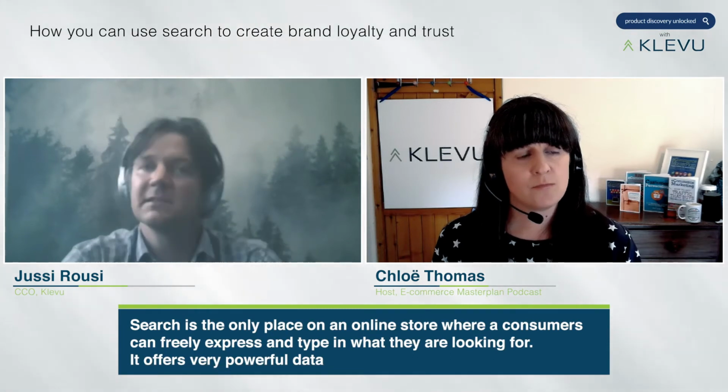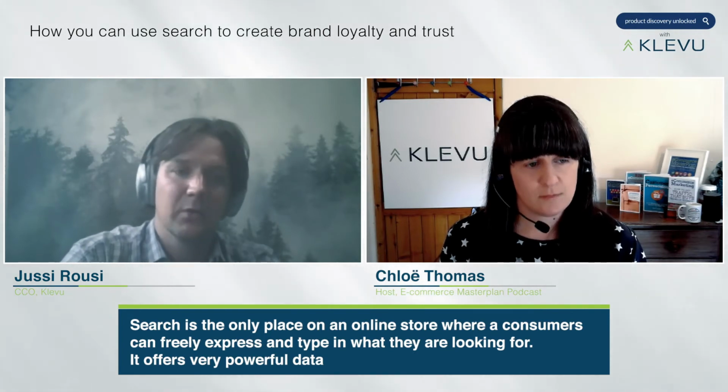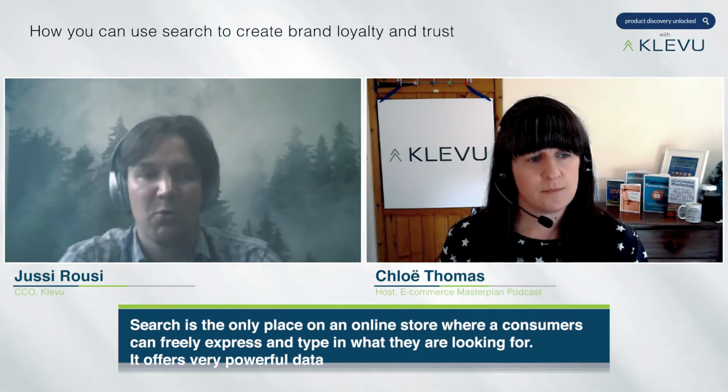Search is kind of the only place on an online store where consumers can actually freely express and type in what they are looking for. So I think it offers very powerful data. There are things like most frequent terms that have been fired in search, if there are any terms that are not providing any results, locations where the purchases are actually coming from. And this information, I think it can drive changes in the catalog. There might be products that consumers are expecting to find that they are not finding. It can drive PPC campaigns, where digital advertising should be targeted geographically, and which products.